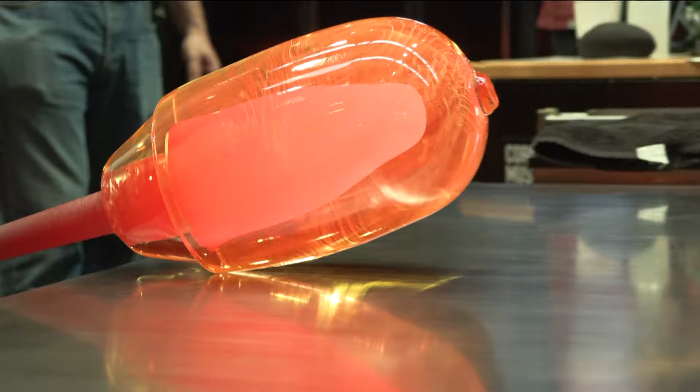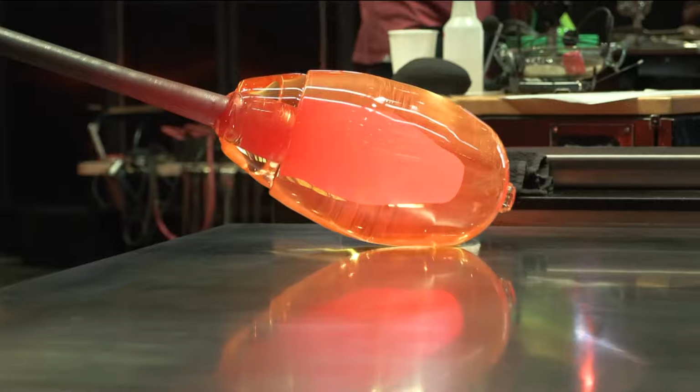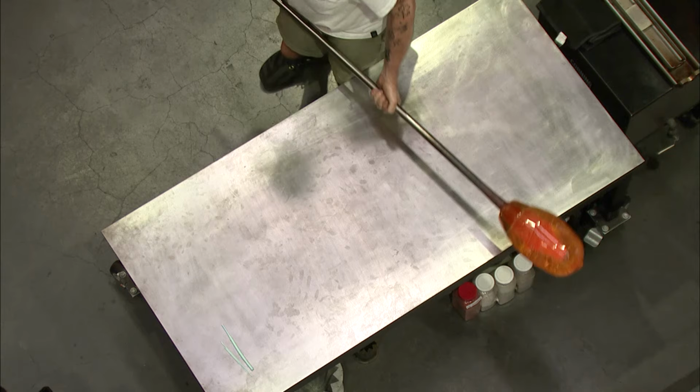So he's getting the very end of the cup sealed down to what we call the collar or the moil. So that glass that's right on the end of the metal pipe still. It's important to have a good bit of glass on the pipe itself because it gives you stability to control the rest of the glass that's hanging off the end of the pipe.